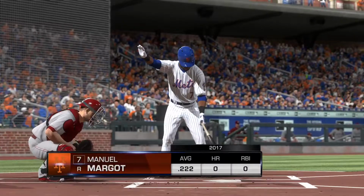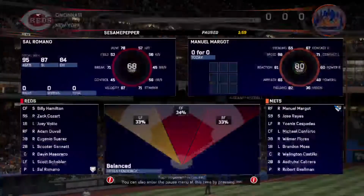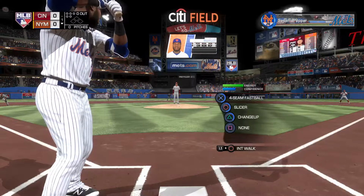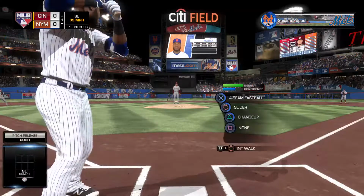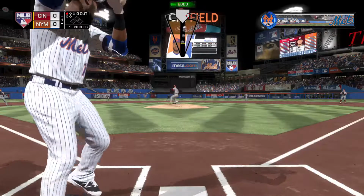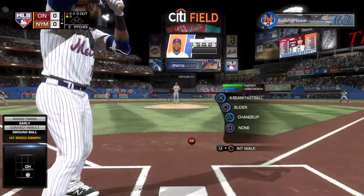And that'll bring up Manuel Margot. He'll lead things off here in the bottom half of the first. Right fielder, Manuel Margot. And that one stayed too low apparently. And Harold, as we take a look at the Reds entering play here tonight, they'll look to make it 3 straight as they come in on the heels of 2 straight wins.